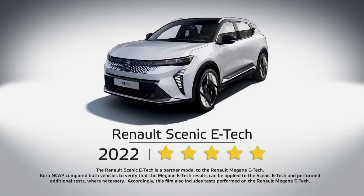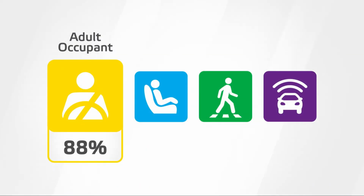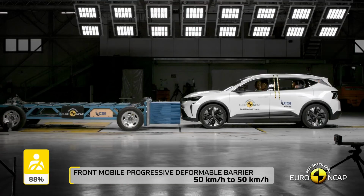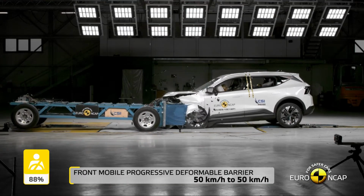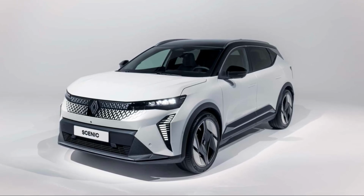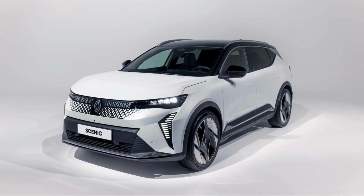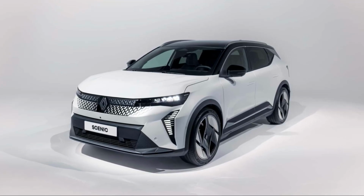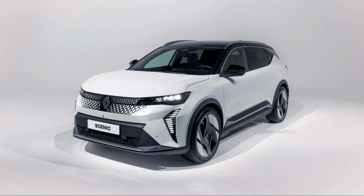Renault Scenic E-Tech, an overview. The Renault Scenic E-Tech is the latest iteration of the popular Scenic model, now offered with an electric powertrain. As part of Renault's commitment to electrification, the Scenic E-Tech combines the practicality of a compact MPV with the benefits of electric driving. Key features.